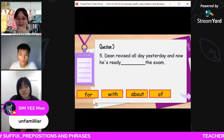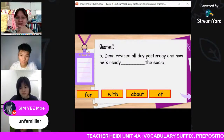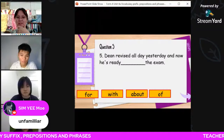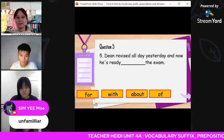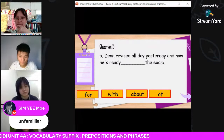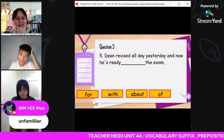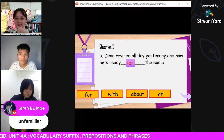Dean revised all day yesterday, and now he's ready for the exams. Look at the tense. It uses past tense and present tense, because Dean revised all day yesterday, so it's in the past, and now. So this sentence uses two tenses. Barry has appeared already. Zihang, where are you? Where is Bernice? Bernice, Zihang, please type. Okay, good. Most of you are here.